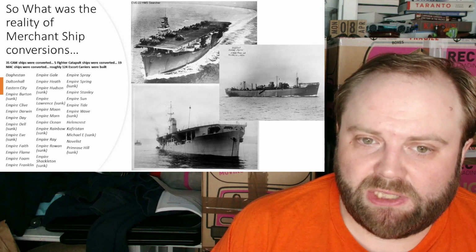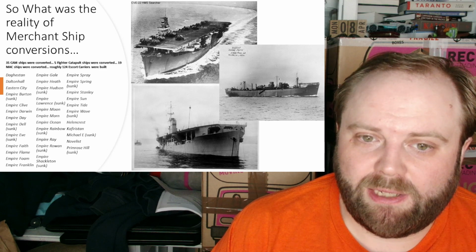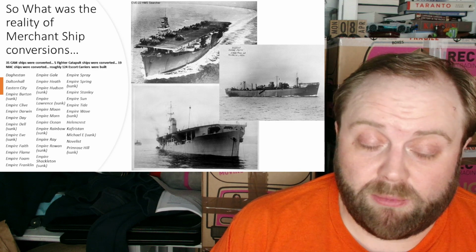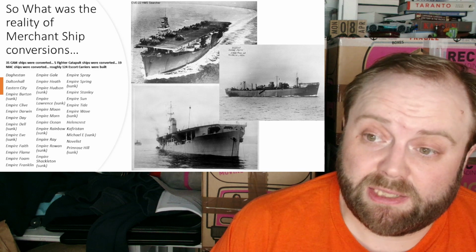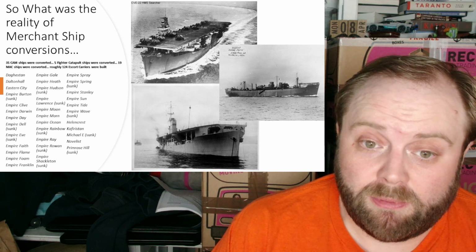But even the first escort carriers, they were about taking out the Condors, especially in the Bay of Biscay, stopping the German aircraft from being able to report the position of the convoys to the submarines. Because the submarines can't wolfpack against what they don't know.